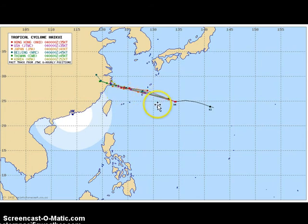However, timing differences do abound, with JMA forecasting a landfall as early as Tuesday evening, while the Joint Typhoon Warning Center is forecasting a landfall to occur by Friday morning.